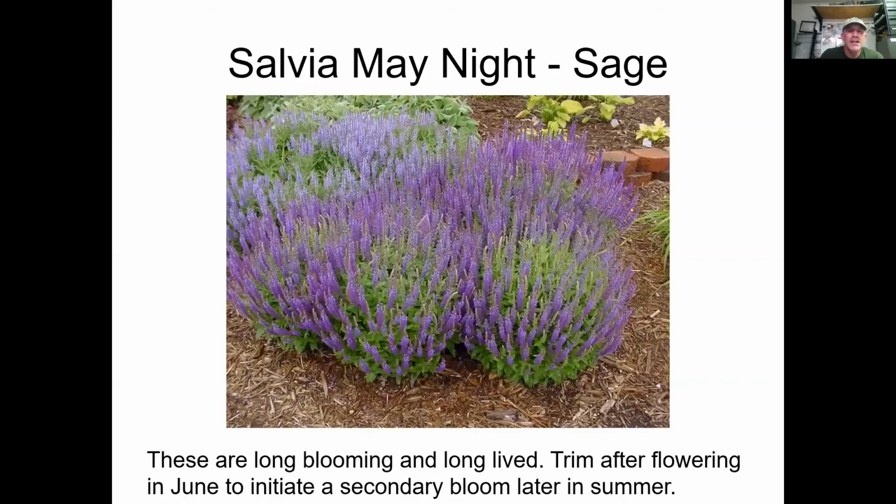This is Salvia May Night. These are also blooming right now. This is probably one of my top 10 plants because it does bloom for so long, and it does cover over so nicely with flowers. You can get these in pink and white, but most people buy blue. You see these on the side of the highway because when they're looking for a plant that's going to last for a while and have a long, long season of interest, this is a good plant that they can use. Perennial salvia.